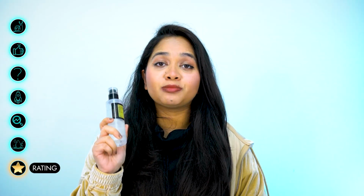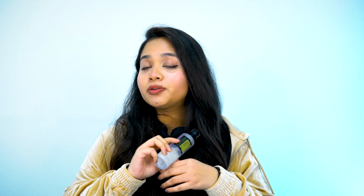COSRX Snail 96 Mucin Power Essence is one of the first Korean and so far the only snail product I've tried. There might be better snail products out in the market, I don't know, but my skin absolutely loves it. Snail has been incredibly helpful for me to heal my skin after I damaged it with sunburn on a vacation. This is anecdotal, but it has always helped me with minor breakouts and fine lines. It's an 8 out of 10 product for me.